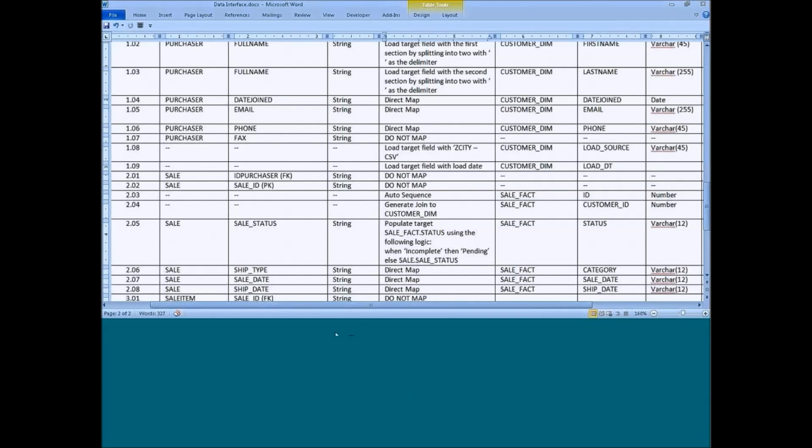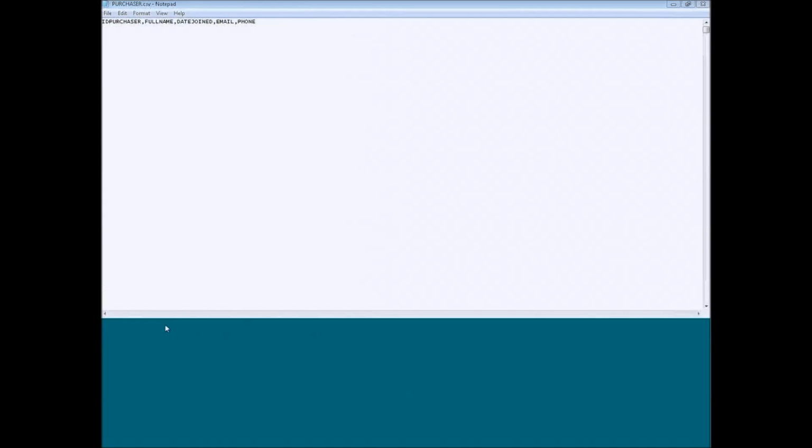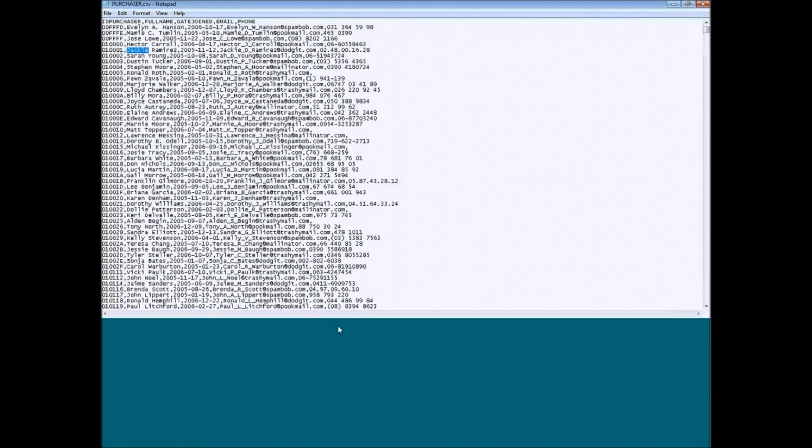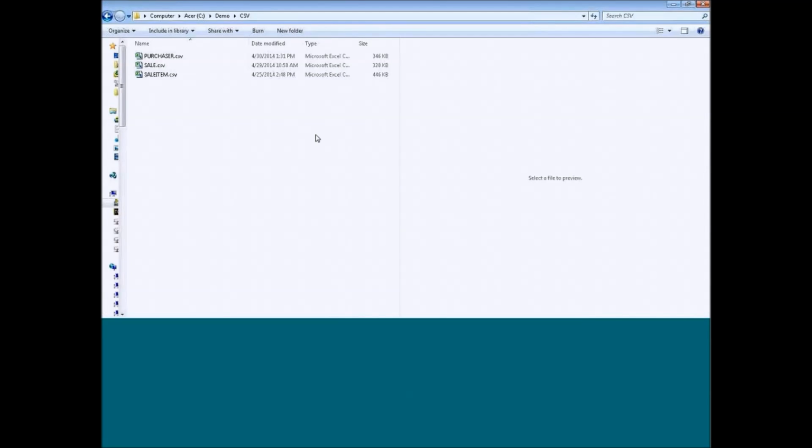I'll just show you some of the data itself. Okay, so let's take a look at these 3 files comprised of what was in that mapping data. I have the purchaser CSV, sale CSV, and sale item CSV. Let's take a look at one of those. So here's the purchaser CSV. It always looks a bit messy in Notepad, but I just want to mess myself up here and change one of the values just so that we could see that indeed QuerySurge will pick up that value and show it as a failure.